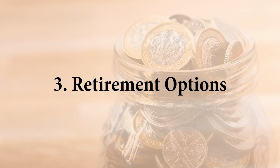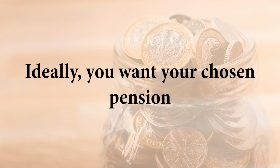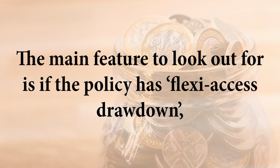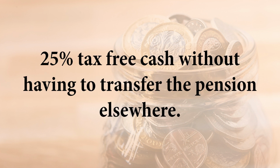Retirement options, number 3. This matters more if you are reasonably close to retirement. Ideally, you want your chosen pension to have a full range of retirement options built into the policy. The main feature to look out for is if the policy has Flexi Access Drawdown, as this usually determines whether you can access your 25% tax-free cash without having to transfer the pension elsewhere.